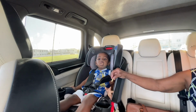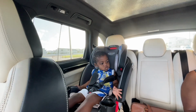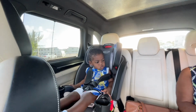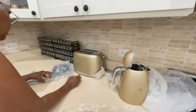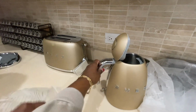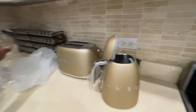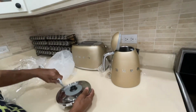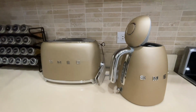Penny is enjoying his fries. One at a time, he's still got in his mouth. Push everything in, and you push everything. I love these. Could I not have chosen a better color? Oh my goodness! It literally matches with my kitchen.